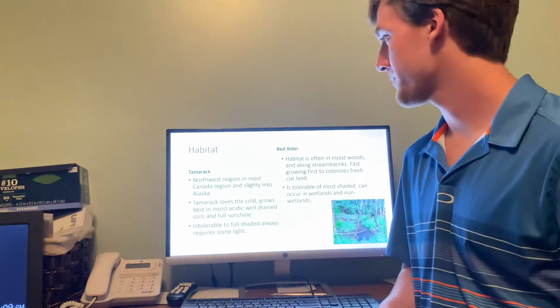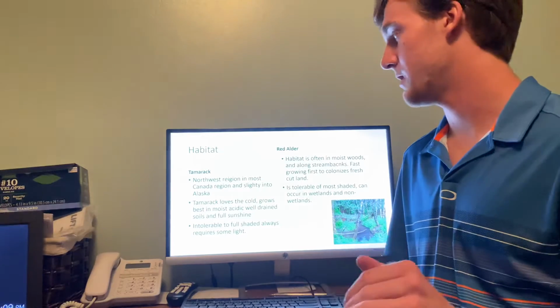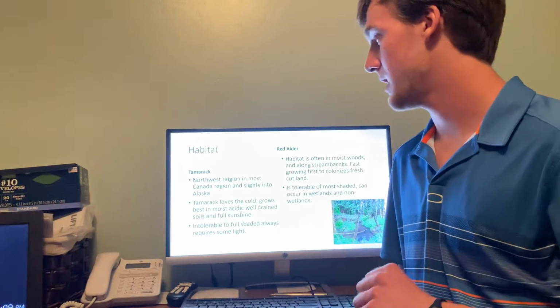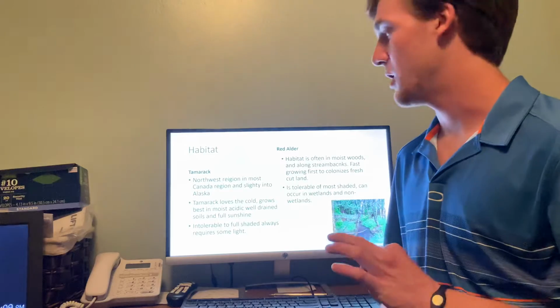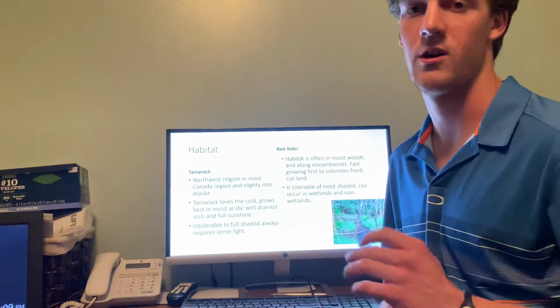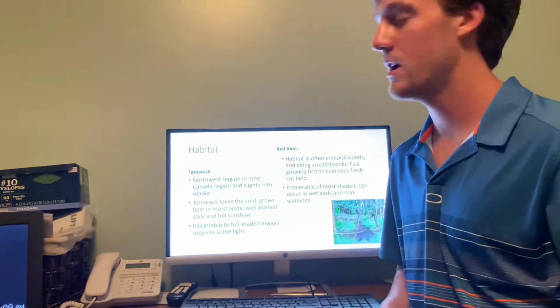So its habitat: the tamarack tree is in the northwest region, mostly Canada and slightly into Alaska, like the previous slide. Tamarack loves the cold, grows best in very acidic, well-drained soil, full of sunshine. They love the full sun. They're not very shade tolerant. They do not work well in a lot of shade.